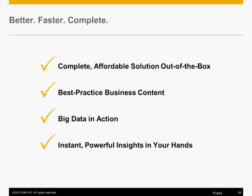And this software was also built with that in mind. It's really to allow you to bring all your data and to step into big data with Sybase IQ, which can, as I've mentioned in some of the examples, handle very large volumes.